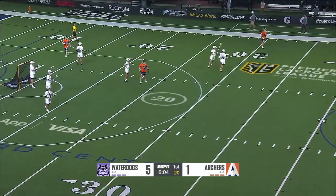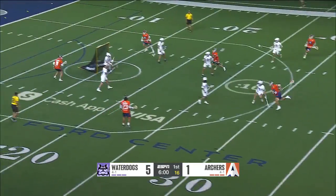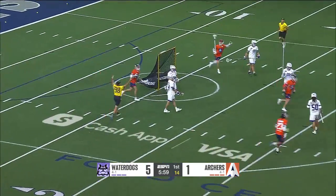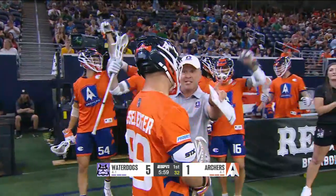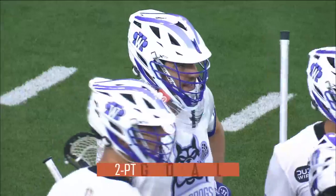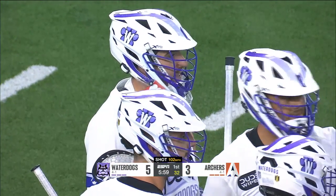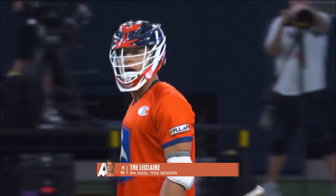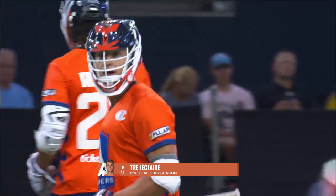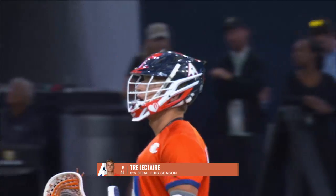99 in orange will sub out. And Trey LeClaire will come from the midfield line. He'll take a long shot and score a 2-pointer. Really creative substitution. You talked about it earlier. Archer's the most creative in the sub game. And they're going to sneak LeClaire over the midfield line.